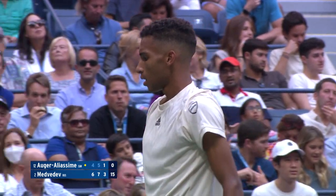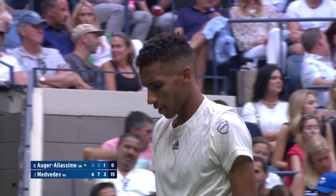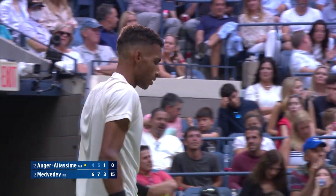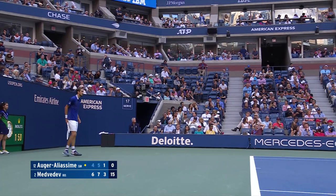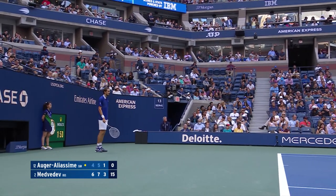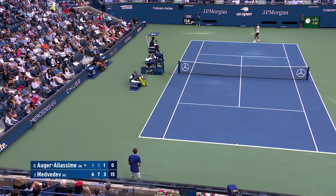Auger-Aliassime, by the way, is now 15, the number one Canadian. With this semifinal, he's moved one spot ahead of Shapovalov. He's 11 in the world now. You also look at him in the race, of course. Once the U.S. Open's done, generally the focus is on the race, isn't it, in terms of who's going to make Turin. Give himself a nice lift there as well. He'll be 10th in the race to Turin, so Felix is in the mix.